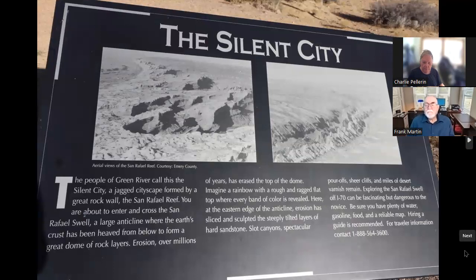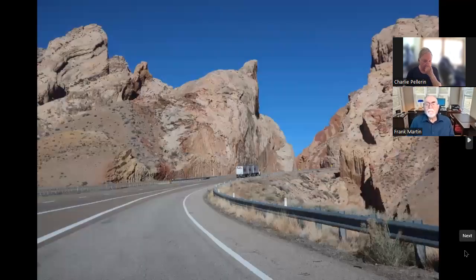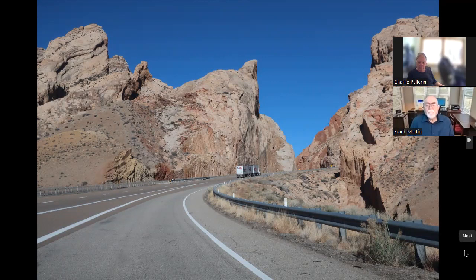And the Silent City, there's nothing in here. And here's about the uranium. I've never seen this before. It turns out these are legal in Utah, but illegal in Wyoming and Colorado, to hook 3 truck trailers together.